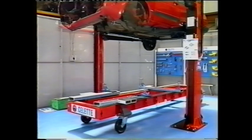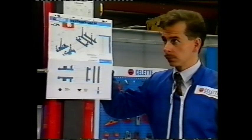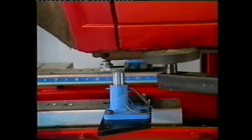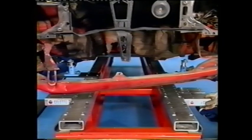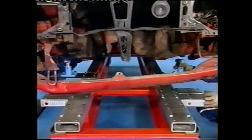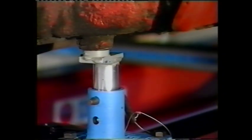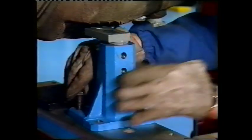The car is lowered until it's just above the datum point towers. Aligned exactly. Lowered completely, and the towers tightened. Now the remaining towers and tops are fitted.